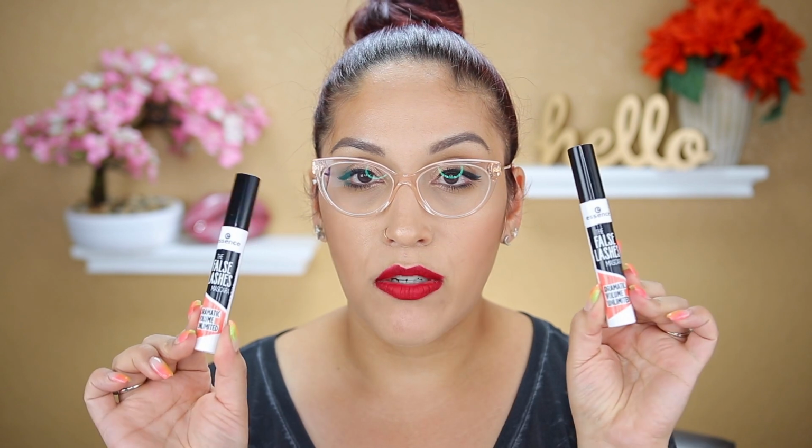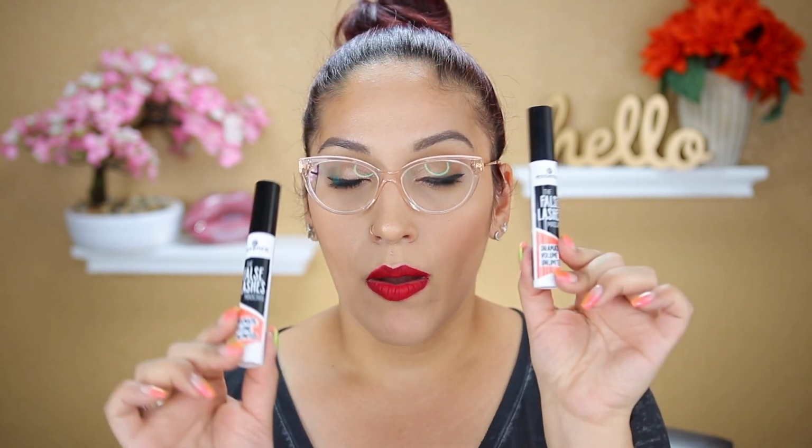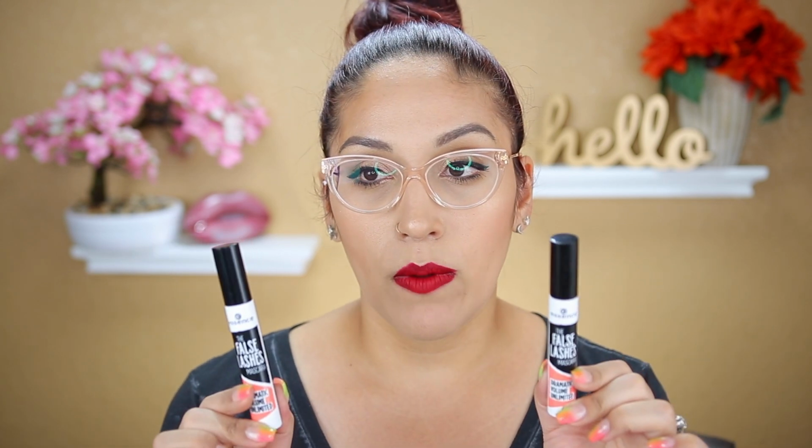I have two mascaras by Essence. This is the False Lashes Mascara, Dramatic Volume Unlimited. I finished one recently, and the other one I've had for a few months. One of these was in my backup drawer for a while, so it didn't last very long. Don't buy mascaras and put them in your backup drawer because they're not going to last as long. I do like this. This is one of my favorite mascaras from the drugstore. Essence has really good mascaras, and they're super affordable as well, so I do like these.